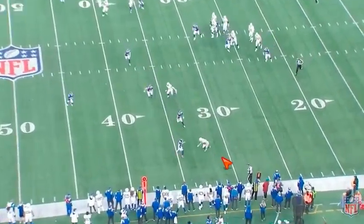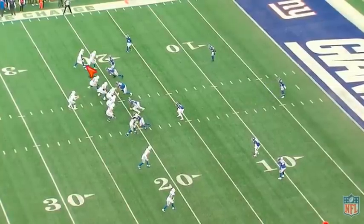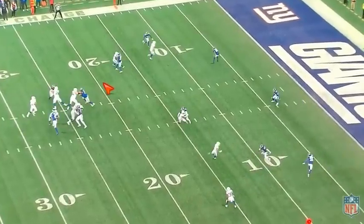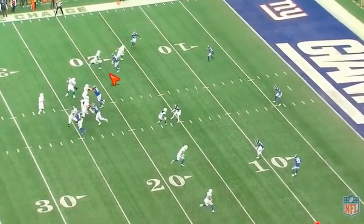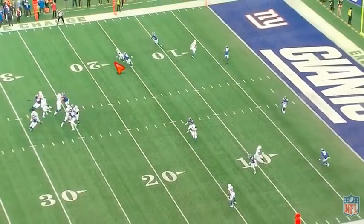And then you're going to see some really bad examples of it here. Here's stacked with Alec Pierce. I mean, this is just a lazy route. Your quarterback's looking at you, man. You need to be reading what they're doing. Don't let this little bump up mess with you. You need to go and break out.